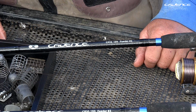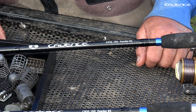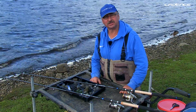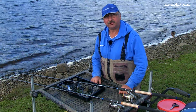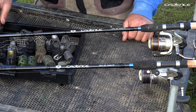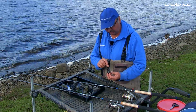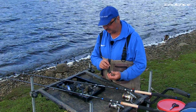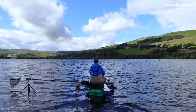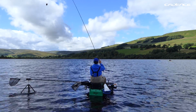Here we've got a CR10 13-foot number 2 rod, slightly softer, and it's for fishing distances really 30 to 50 yards I've found today. And we're using a different feeder with that one. Been using one of these cage feeders, just loaded at the bottom, always loaded at the bottom, which makes it easy to cast against the wind. But we've got away with throwing a 30-gram feeder 45 yards today with that.